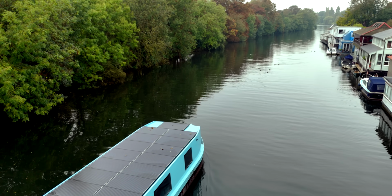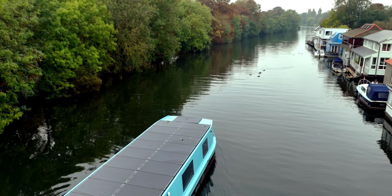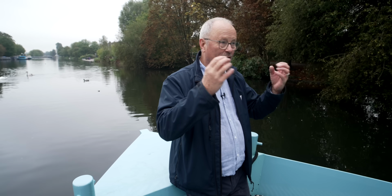Well, I think we've proven today that this beautiful wide beam boat, the Sunflower, has proved beyond doubt that you can power a boat like this from solar, from batteries. The motors that were pushing us along now, it's so peaceful and quiet. It's such an improvement. Let's hope that all the boats on all the rivers around the world are like this in a few years' time. What a difference it would make. And it proves that it can be done. And there's loads of naysayers, but they're wrong. This is a brilliant example of what can be done.